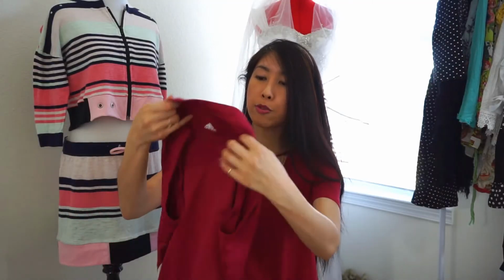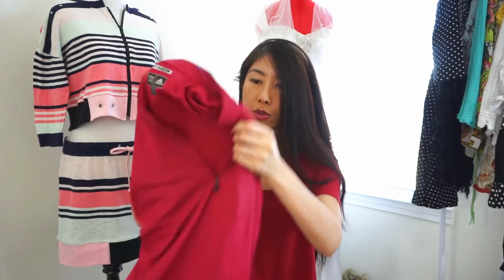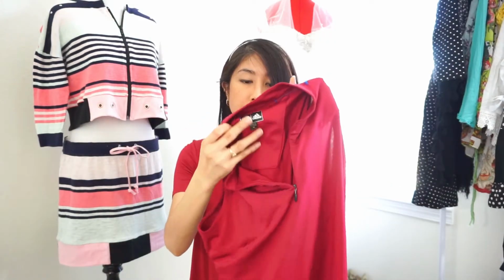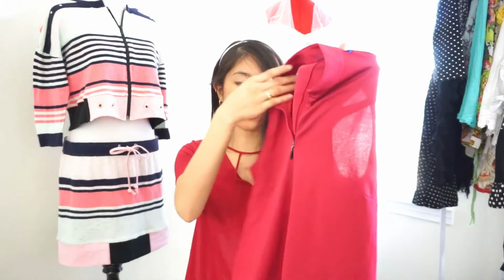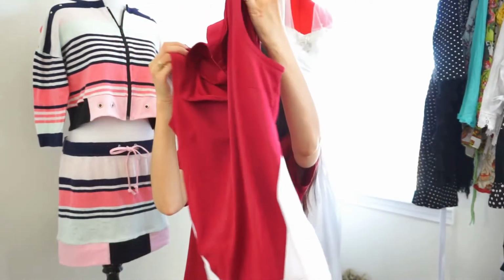Oh, and I had one more performance top. This one is by Adidas. It's size medium, and it says Climacool, so it's with their Climacool line. I can see there's a lot of breathing material back here as well as on other sections of the shirt, but it comes in maroon and white.